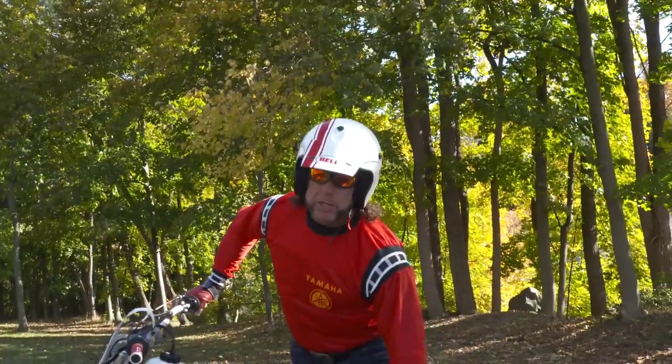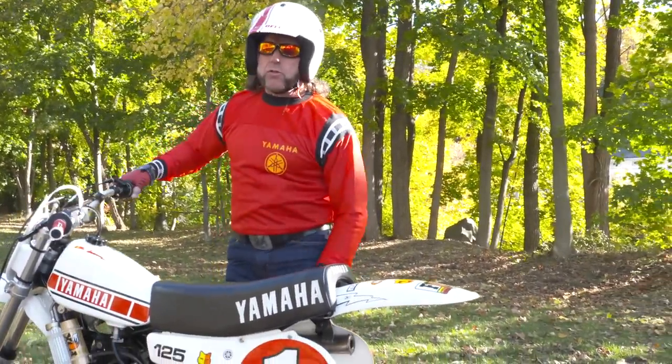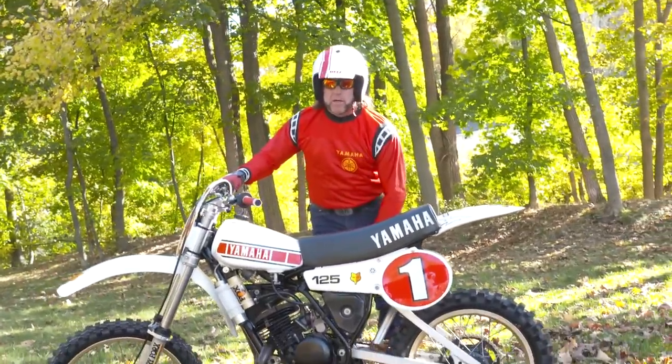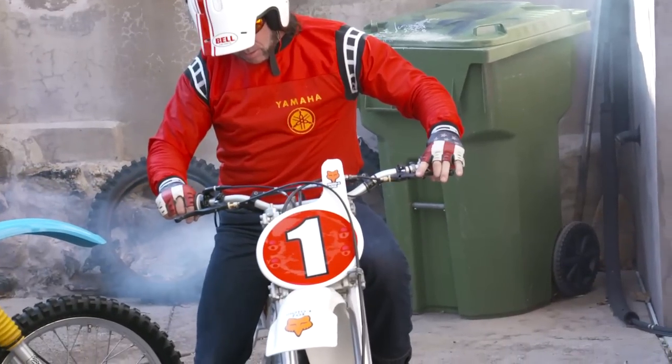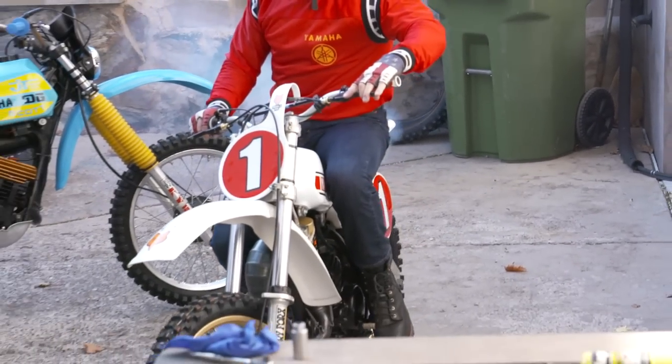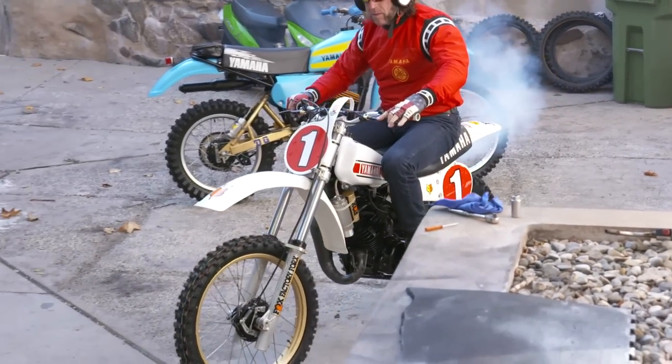Guys, Ken Kaplan from the New England Motorcycle Museum, and this is an extremely rare Canadian factory YZ125. This bike dominated the Canadian National Circuit in 1980. This was ridden by Ross Peterson and the rest of the Canadian factory Yamaha guys.